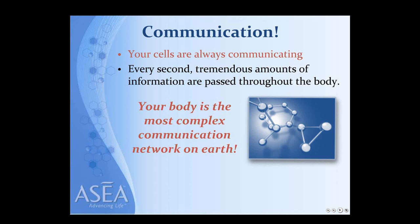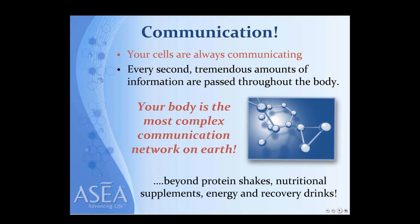So this redox signaling communication has a huge impact on the overall coordination of all these things coming together in their most efficient way. So ASEA is beyond everything. It's beyond protein shakes, nutritional supplements, energy and recovery drinks. I mean, this is a product that restores your body's ability to work at its most optimal level, like I said, back to when you were much, much younger. It's amazing what it can do, and it doesn't take months or years for that to happen. It literally begins to happen immediately as you start using this product, ASEA.